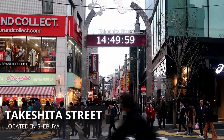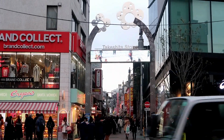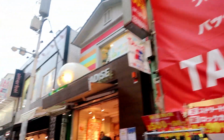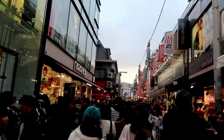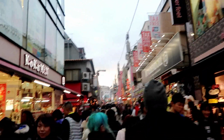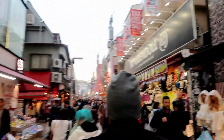I just saw the street, Takeshita Street. It looks like it's full of stores and maybe street vendors, hopefully, but we're gonna go through. While you're here on Takeshita Street, there's gonna be tons of people here on this street. There's also gonna be many stores as well, selling stuff like clothing, shoes, and lots of souvenirs. And on the plus side, there's also a lot of dessert shops nearby.